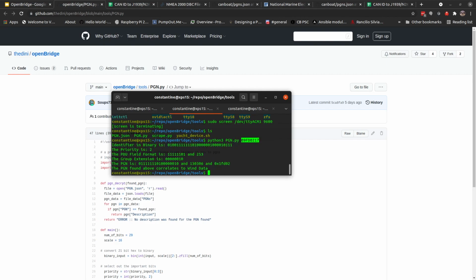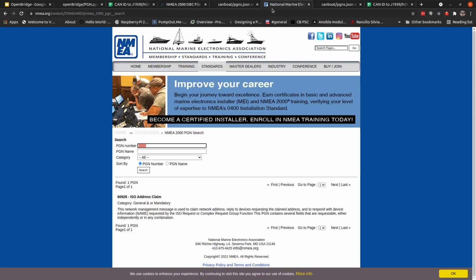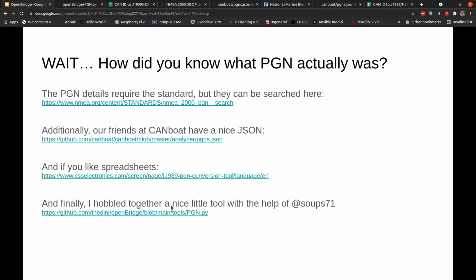So if you put in the hex identifier, it will tell you, okay, here's your binary, priority bit, right? Your PDU specific, your group extension, and ultimately your PGN and your WIN data. So we're getting these PGNs directly from the NMEA 2000 website. Where is that? Somewhere here. Can't see it on my screen. So that's where that lives.